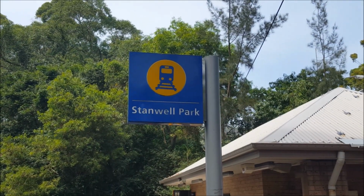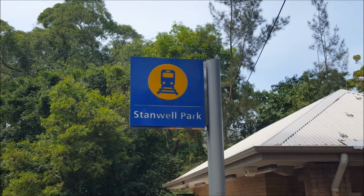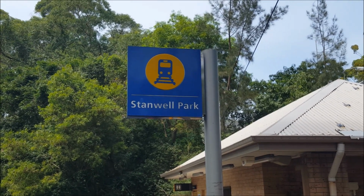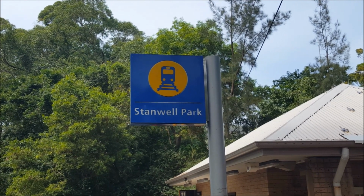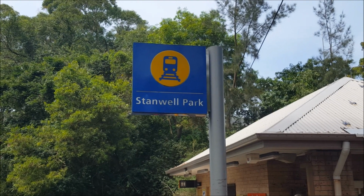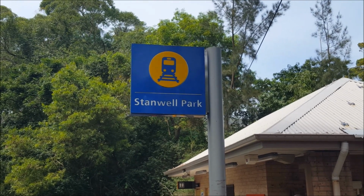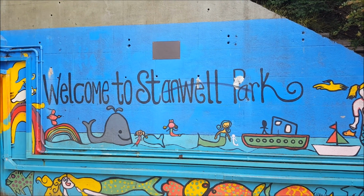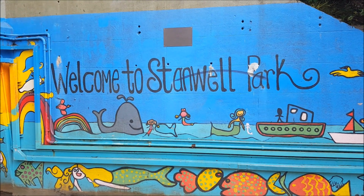Anyway viewers, despite the invasion of the orange Sydney Trains or NSW TrainLink station signs, Stanwell Park still retains the 2000s CityRail era blue lightbox signage. Anyway viewers, I'm going to show you guys this beautiful artwork here at Stanwell Park.